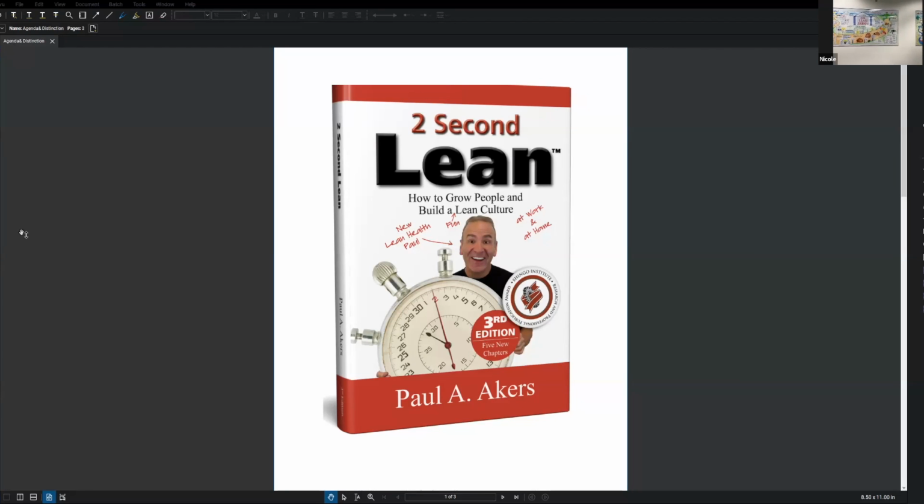We believe in continuous improvement here and training the eye to spot the 8 wastes in everyday operations. So therefore, being taught to fix what bugs you by a team member of our upper management not only gives employees the itch to make improvements immediately, but also creates a higher level of comfort when discussing issues that can be fixed. The main literature you can see on my screen is our 2-Second Lean book by Paul Akers.